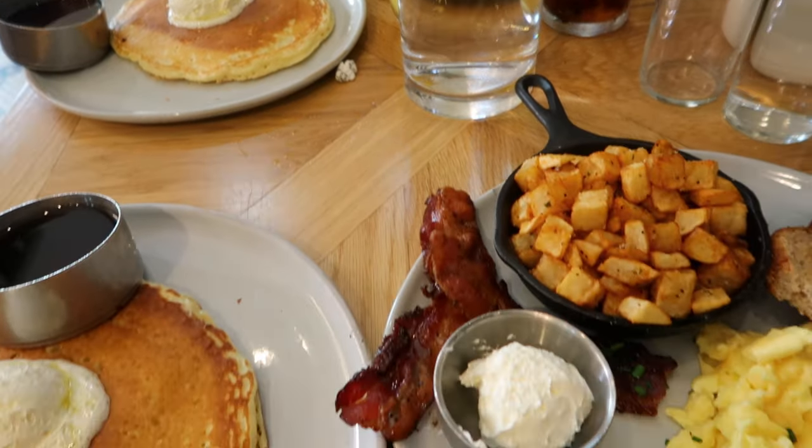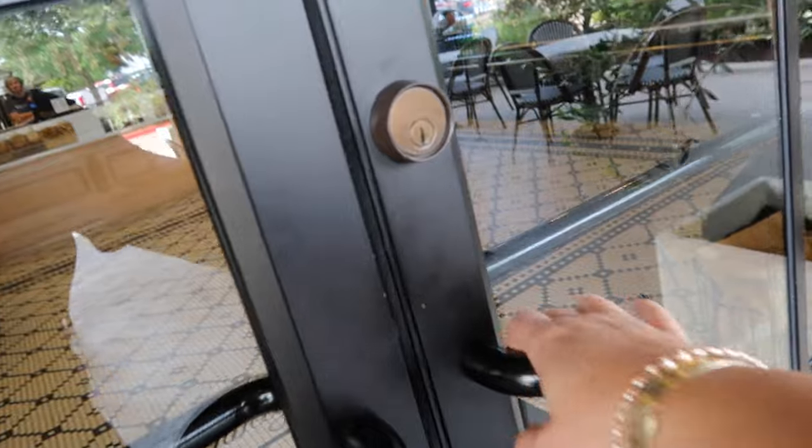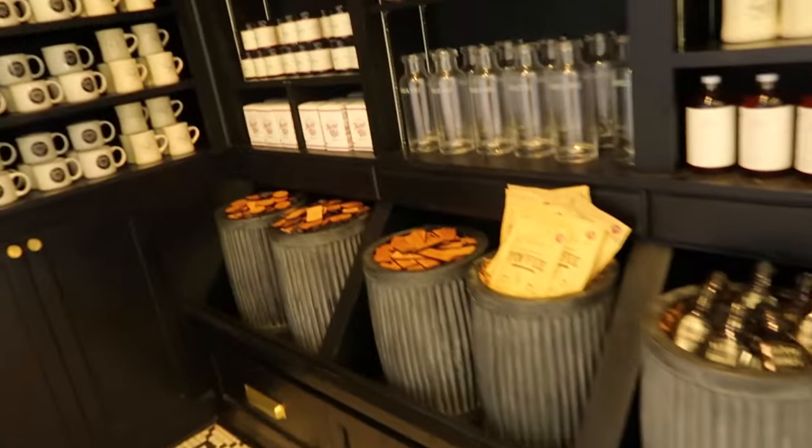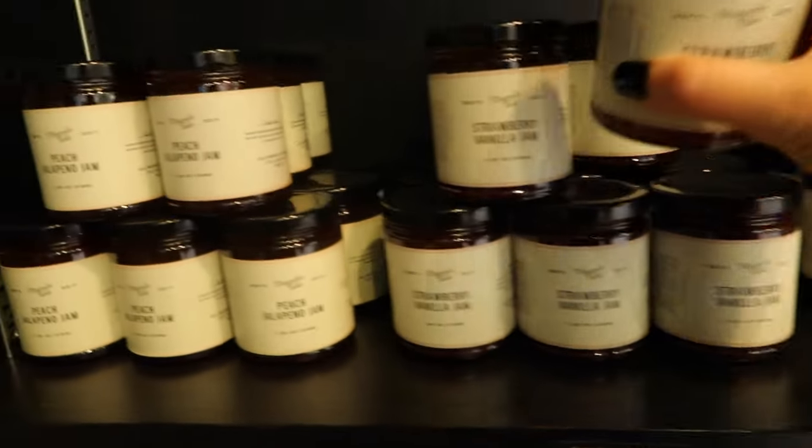Breakfast was super yummy, highly recommend. So I ran back into the takeaway shop to grab a couple of the jams that I had passed on my first time around. Really glad that I pulled that trigger.